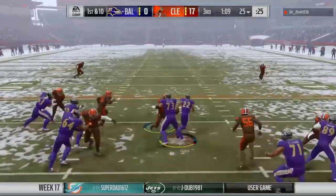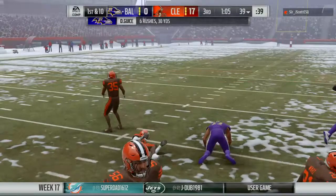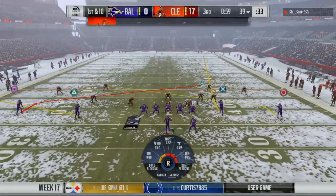They'll try to get this running game going with Geis. And he gets this one just shy of the 40. They'll mark him down at the 39. First down yardage on the first play of the drive, 14 yards.